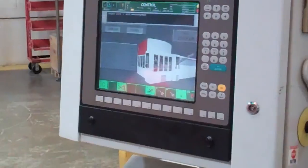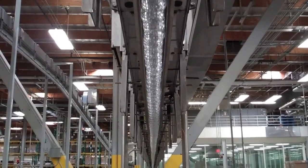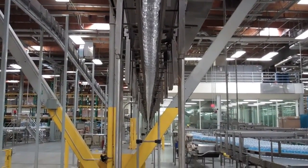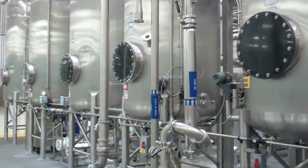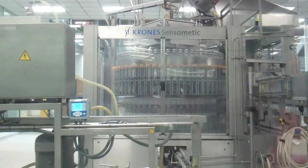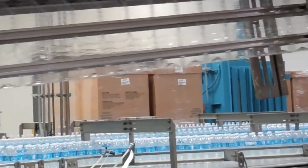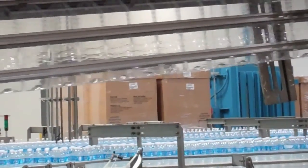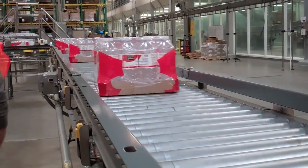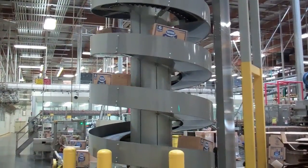Arrowhead's bottling plant at Ontario, one of several across the state, is fully integrated, beginning with the creation of the PET plastic bottles made from recycled materials. The bottles are created from preforms and then travel along conveyors to the clean room. Water stored in stainless steel tanks flows to the filler in the clean room and is filled to a specific level, constantly monitored and regularly tested for purity at Arrowhead's in-plant laboratory.